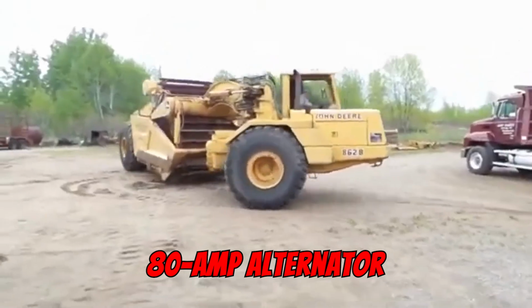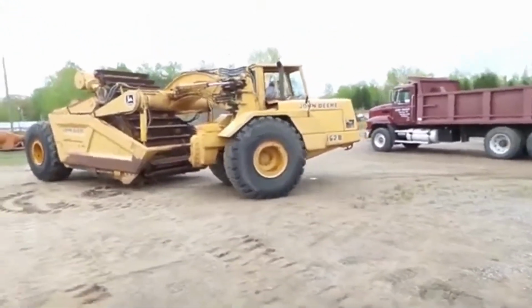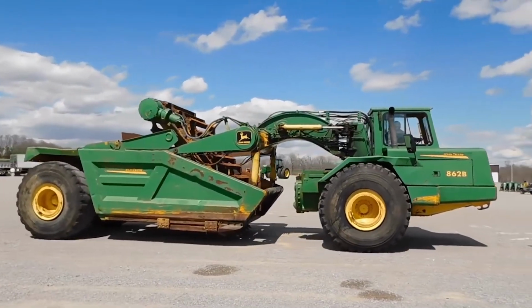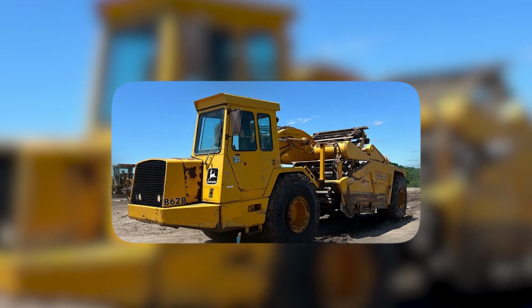With an 80-amp alternator, it's got enough juice to light up your workday. And don't forget the elevator with flights as long as your average roller coaster ride, 7 feet each, working at a thrilling 240 feet per minute.